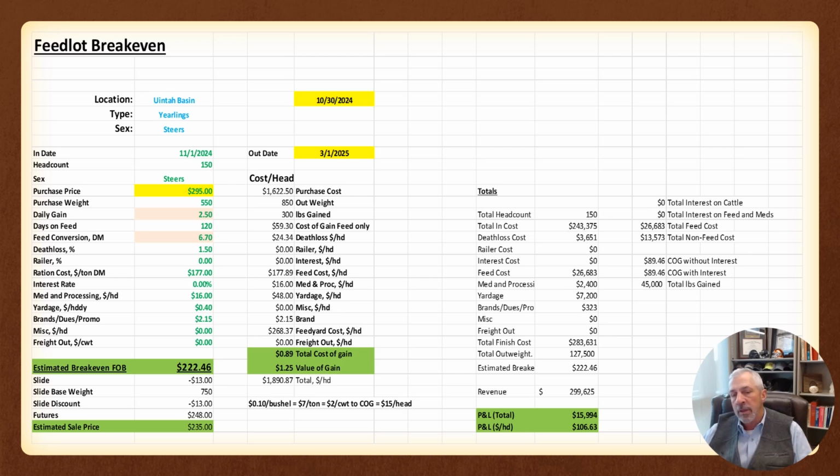And again, they're eating at 16.7 pounds, I think it's what we figured it at, over 120 days. So that has them converting at 6.7. I got death loss in at 1.5 and our ration cost in at 177. Our medicine in at 16 bucks a head, and that is processing and medicine together. Then you've got brands and dues and check off and all that, a little over $2. So in this case, these cattle break even at $222 per hundredweight. And at the time I did this, the March feeder futures were at 248. It's actually less than that now.